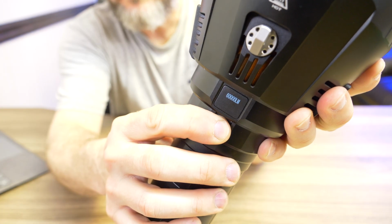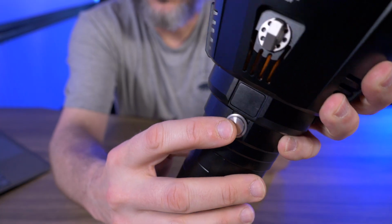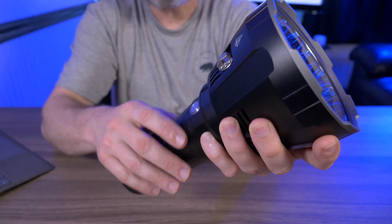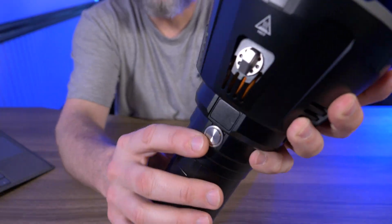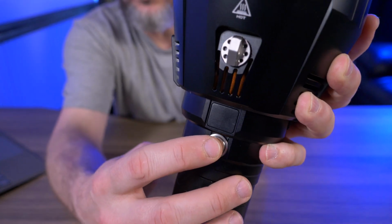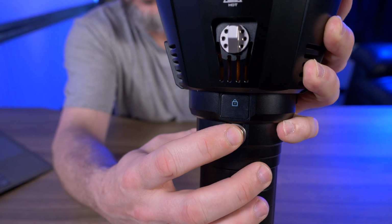Oh my goodness. Okay, right there. There's our low at 700 lumens. Now there are a couple other special button presses here. So with a flashlight with 100,000 lumens, you're gonna want a lockout mode. So to get to lockout mode, you have to quickly press the button 5 times to lock it. So 1, 2, 3, 4, 5. There's the lock. Unlock, 1, 2, 3, 4, 5.